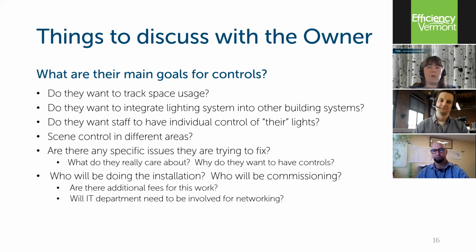Some of the stuff you're going to want to talk about with the building owner is, what do they plan to do with the space? Do they want to track the space usage and see what the traffic patterns are? These systems often can do this. Do they want to integrate the lighting system into other buildings either now or down the road? Do they want staff to have control of, quote unquote, their light right above them? Or if they're all in individual offices, have them in their offices or their workspaces? Do you need scene controls in different areas, such as a classroom where you're going to have AV issues? So you can have preset settings all there. So the teacher just knows to hit buttons 1, 2, 3, 4 and they can get a testing mode, a reading mode, an AV mode.